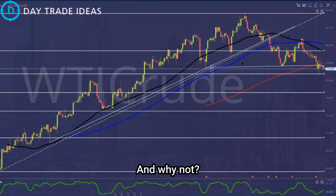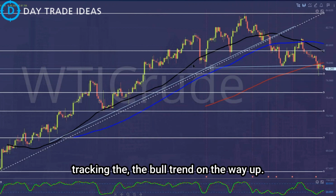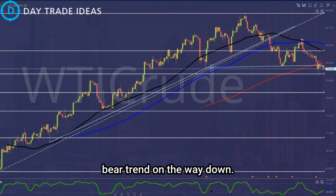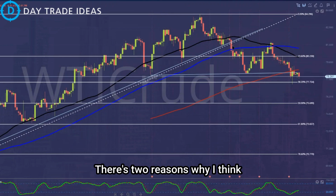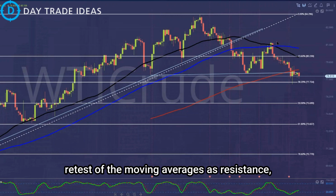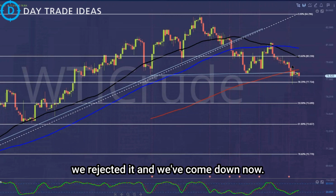And why not? Because the blue certainly had been tracking the bull trend on the way up. So maybe it's going to track a short-term bear trend on the way down. Let me move that over a bit. There's two reasons why I think oil could go down at the moment. A, we've broken the bull trend. B, on the retest of the moving averages as resistance, we rejected it and we've come down.